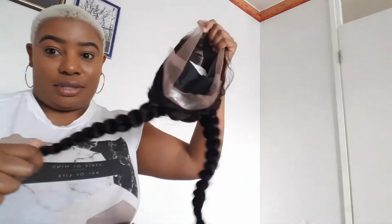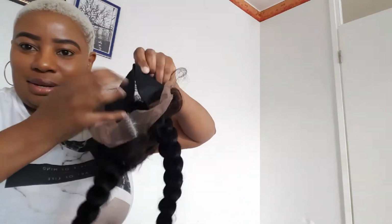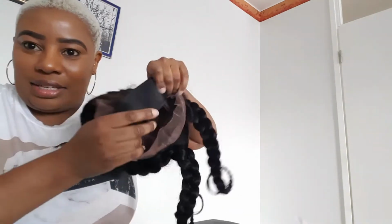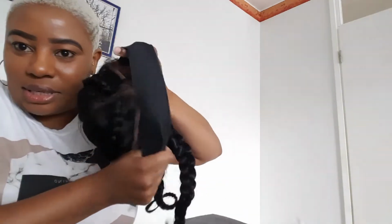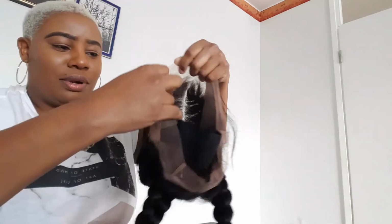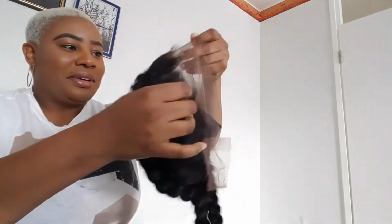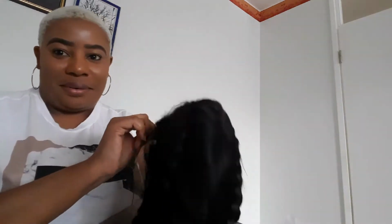I knew what it was, but my friend bought this for me with own money, so it's a gift. Look the band, look inside, look at the band. Look at it, so big. Like these people stealing wigs in Nairobi, you cannot steal this one. And then I think you pay extra for this. I'm not so sure, the braids. And this is 20-inch. Oh my god.